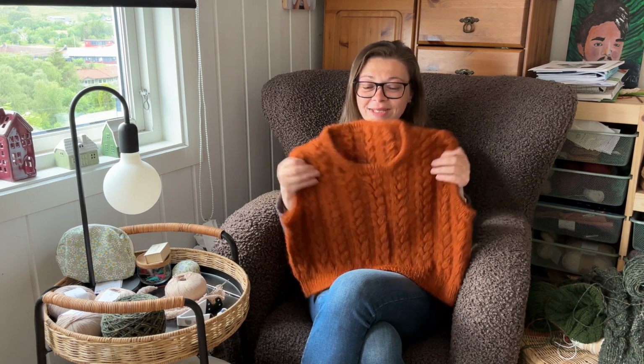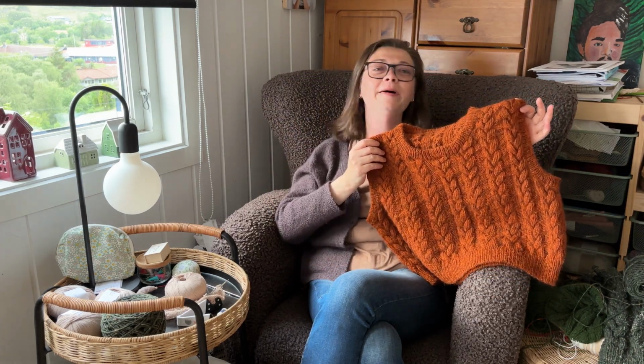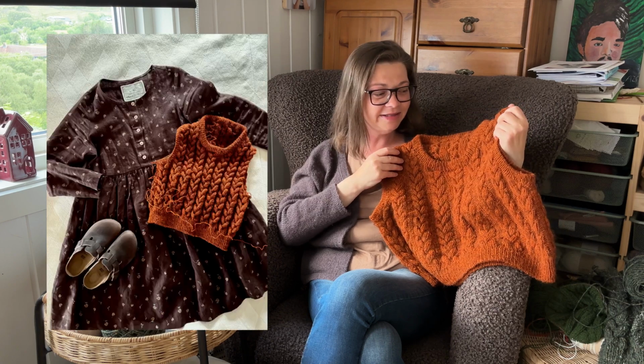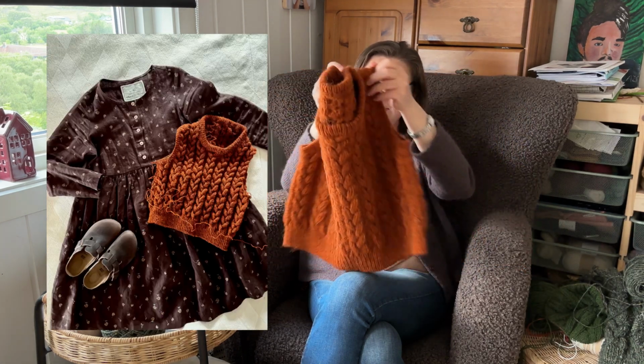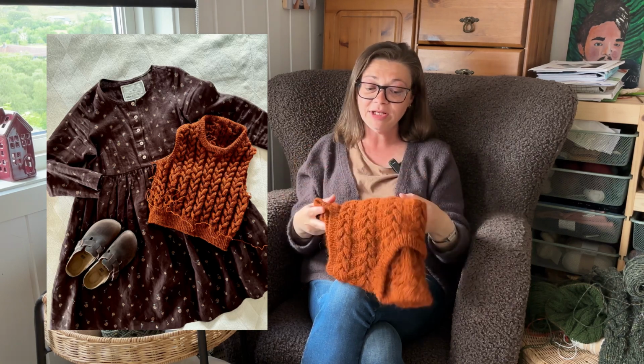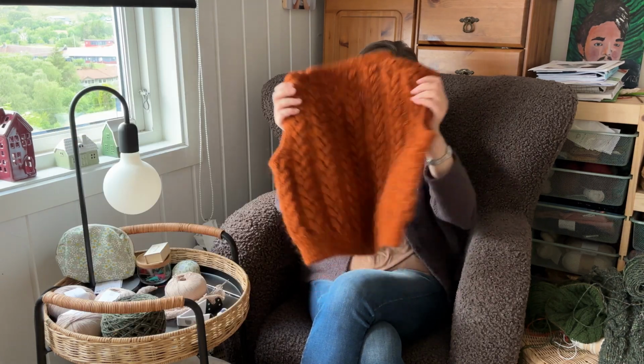Yeah, so this is the first finished object, and I think this color will be just amazing in the autumn. I really enjoyed working this for Magdalena or Knitonomy. I think I've said everything about this.